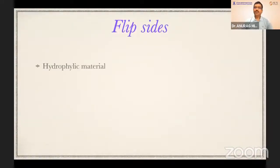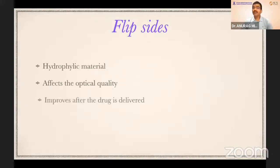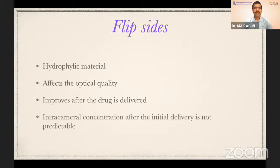The first and foremost of which is the hydrophilic material again, because otherwise you perhaps cannot make the drug soak into the substance if it's not a hydrophilic material and is not permissive to the solution that you dip it in. It affects the optical quality. They've seen that it initially does affect the optical quality till the drug is delivered fully, and then the optical quality improves. So for that time period, the patient would have to manage with a compromised quality of vision, which perhaps would not be acceptable.